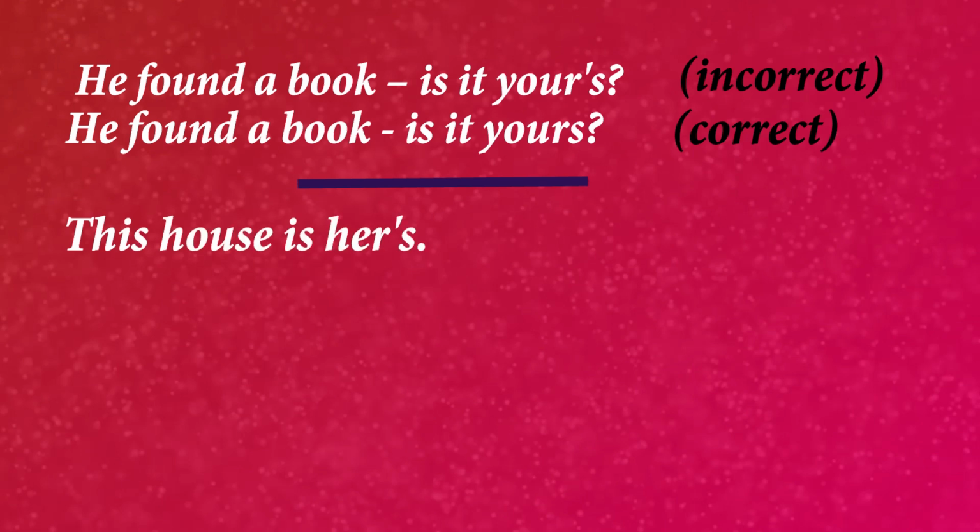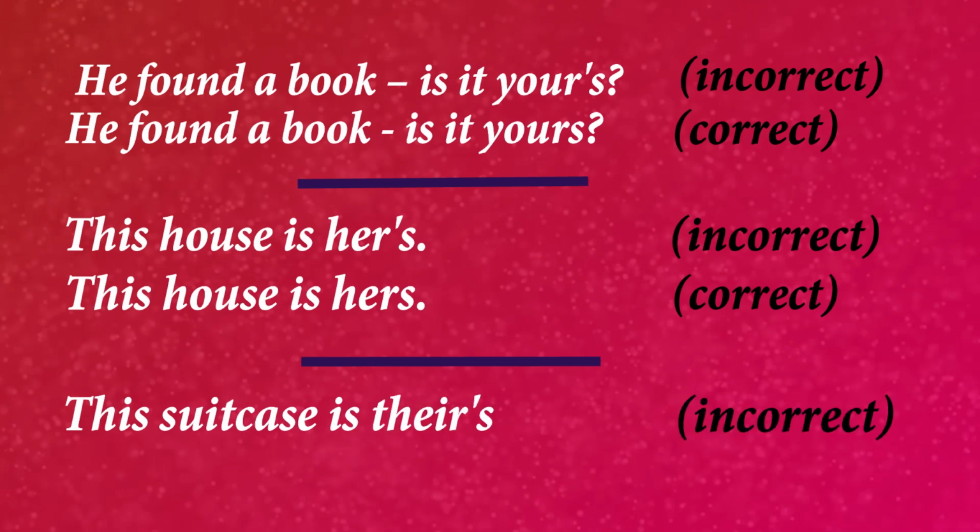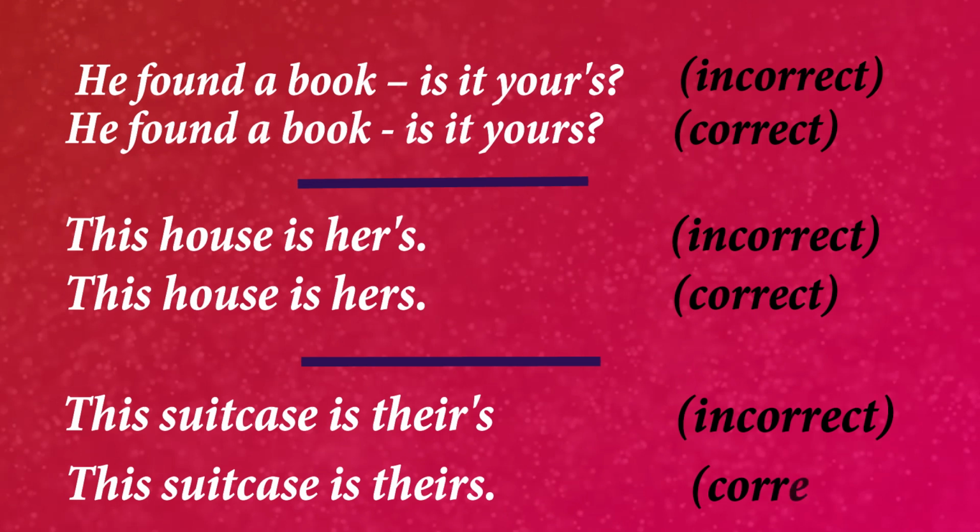This house is hers. Here hers is used with an apostrophe. It is incorrect. To correct this sentence, remove apostrophe and use hers. Now it's correct. This suitcase is theirs. Theirs without apostrophe, not with apostrophe. Now it's correct.